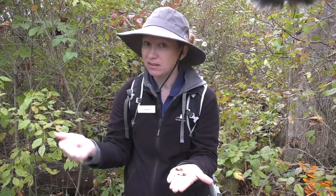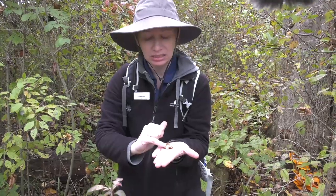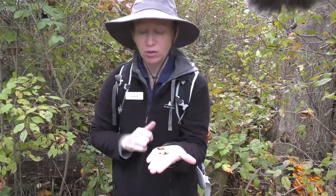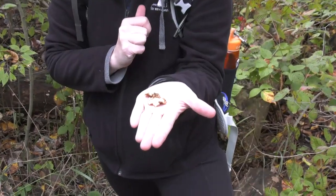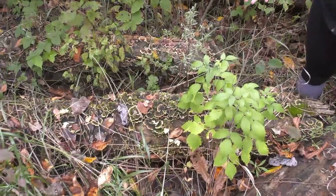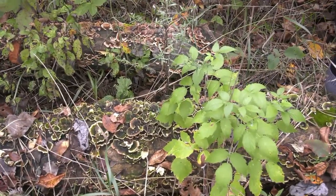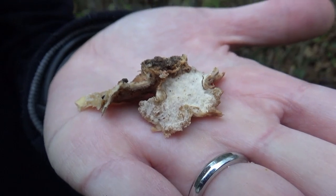So our amanita had gills on the other side. Our turkey tail actually has little pores. So think of pores on your face. This has pores underneath, and those pores are where the spores are coming from. You know you have a true turkey tail mushroom when you see those pores.